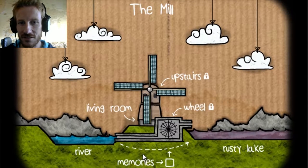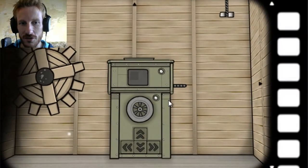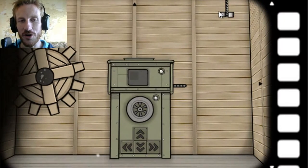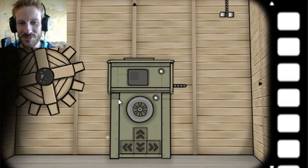And this one clearly has a couple of rooms. It has living room, upstairs, wheel, memories, river, and Rusty Lake. I think we can only start in the living room, so we're gonna do that. And I should say, guys, I am not good at these type of escape games. So the reason that I'm not streaming this and I'm making it into a YouTube video is because I have a pretty good feeling it's gonna take me like an hour and a half. So I'm gonna be recording, and hopefully by the end of me recording, I have solved this, but we shall see.